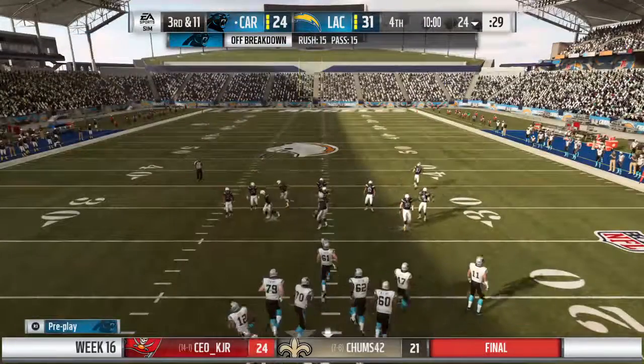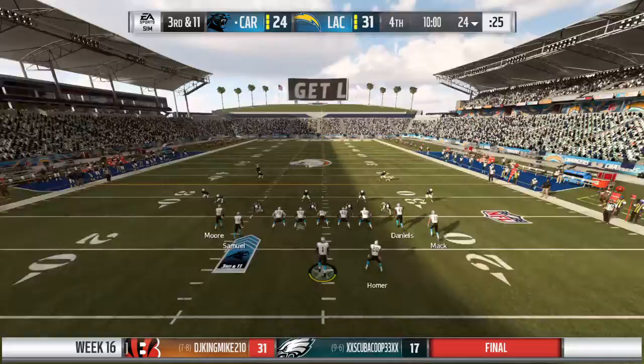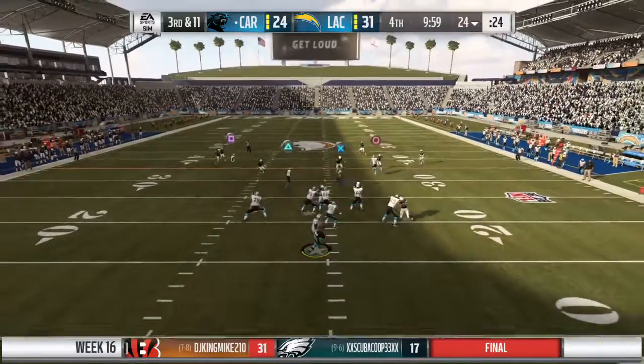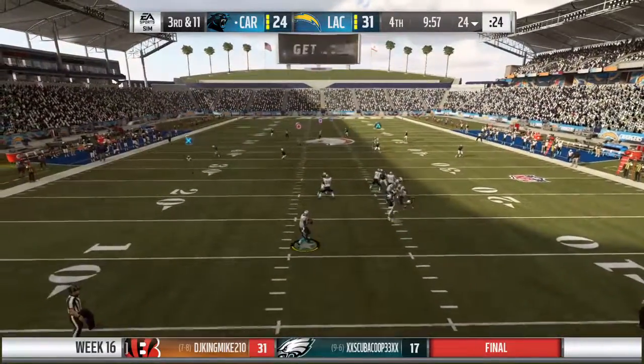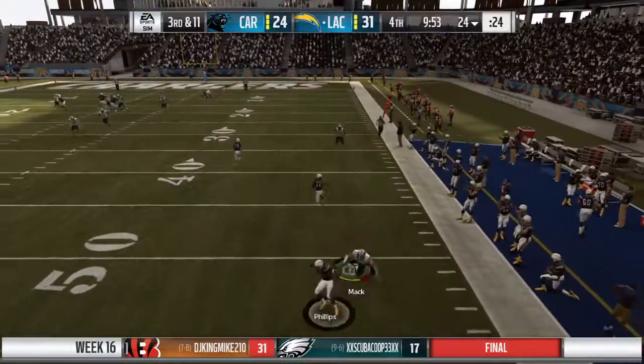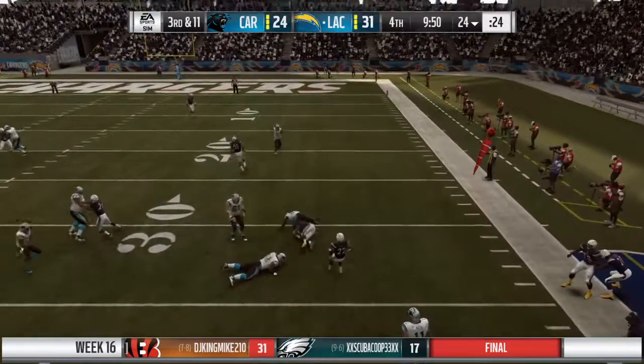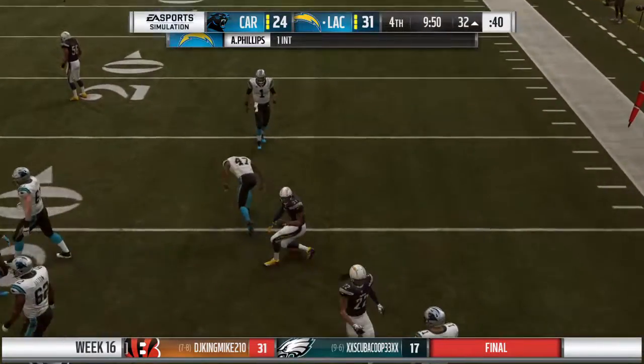The Panthers on third down, 2 for 5 to this point. This is 3rd and 11. They'll fake the handoff. Now Newton. He rifles one that's intercepted. Picked off by Adrian Phillips. And he'll get this back to the 32-yard line.